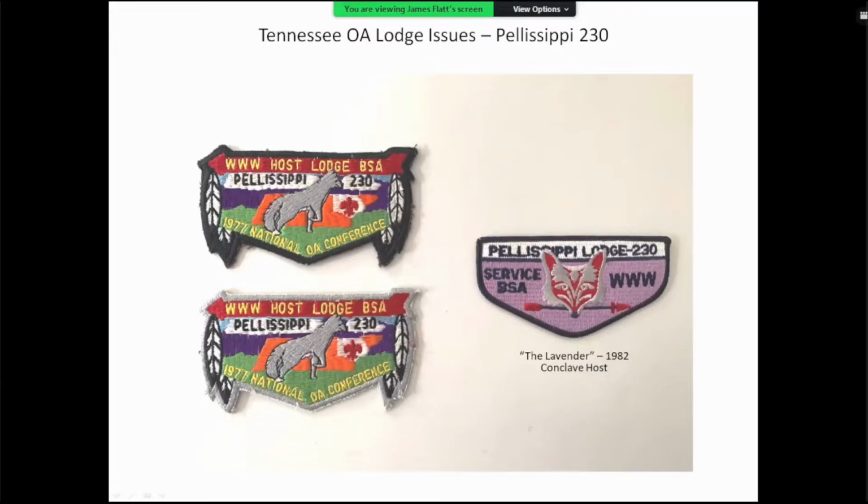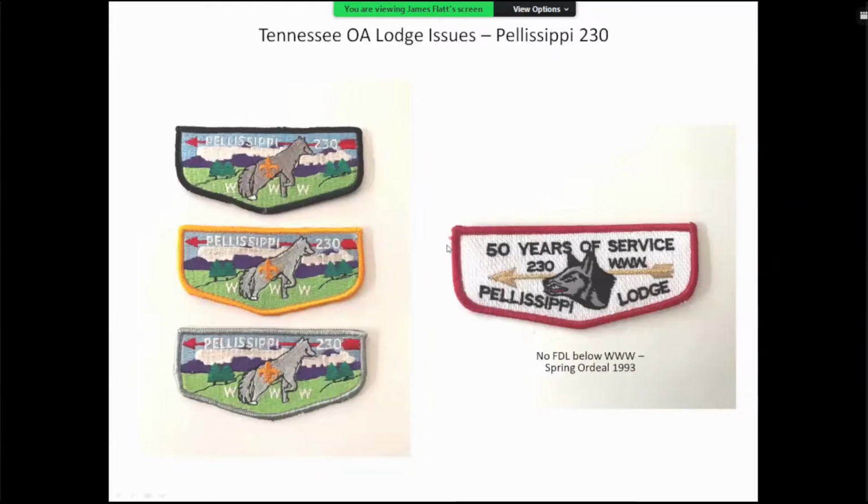These are pretty common. And then, not to get too recent, but the first conclave host, for those of you who collect conclave stuff from the state of Tennessee, and there are a lot of you out there, this was the first conclave host flap, and we call it the lavender. There were 179 of those issued, 1 per work weekend preparing for conclave. Those are pretty hard to find. There are lots of other colors, but this is the one to find, the purplish looking.